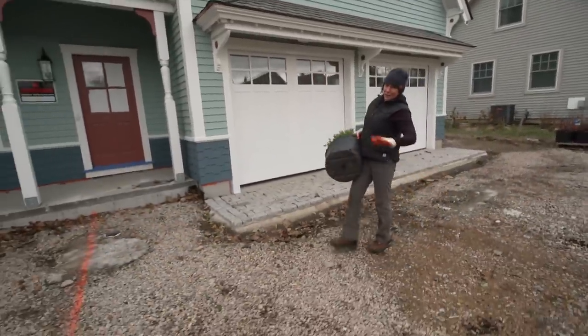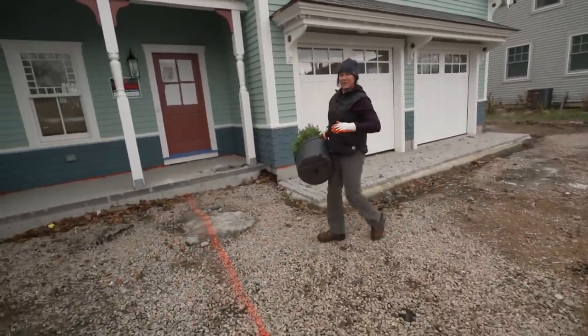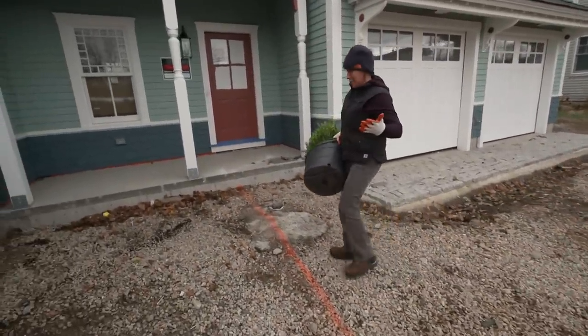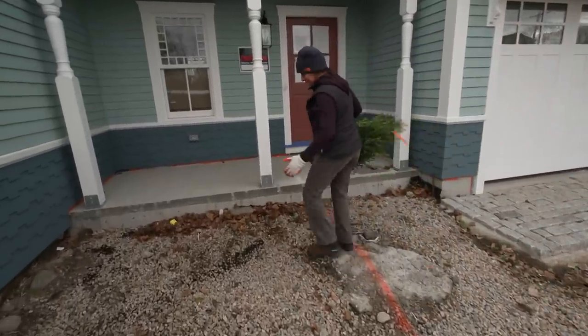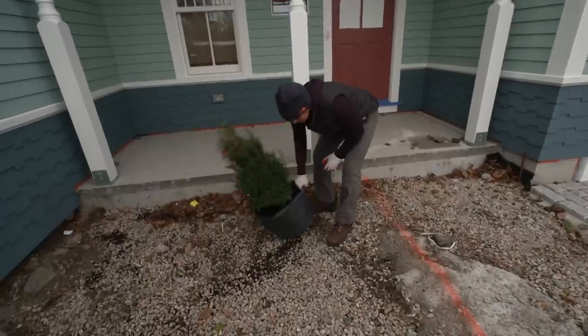Okay, there's a lot going on here in this yard, and especially the plantings. Just had a delivery of about 200 plants. So what I'm gonna do is start placing them. This here is a boxwood.